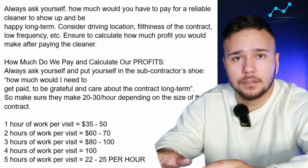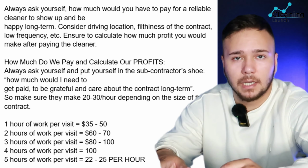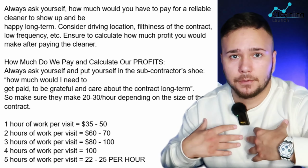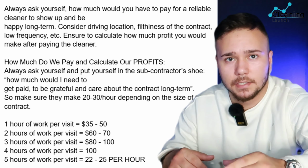And I personally like to hire subcontractors because there's no deductions off their pay. I only pay them once a month, 10 days after they send me the invoice. So that allows me to get paid first, and then I have to pay the subcontractors. So I'm always cash flow positive.